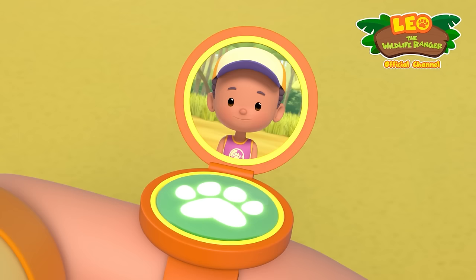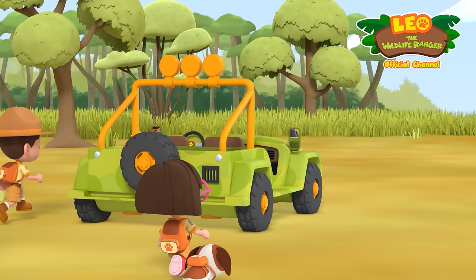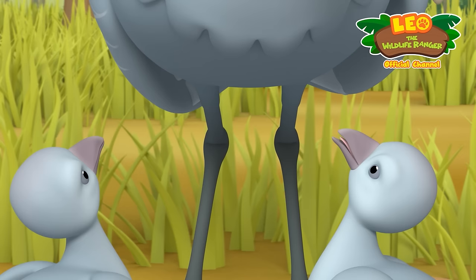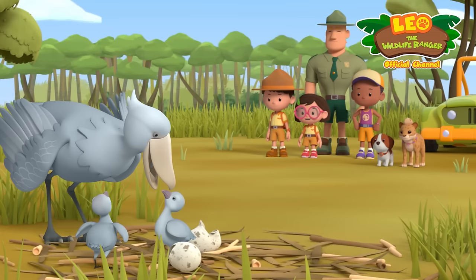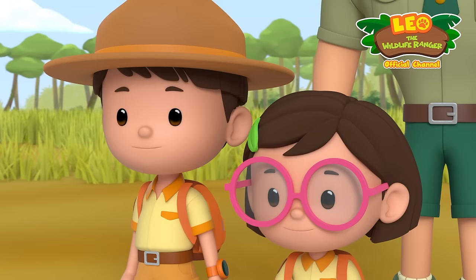What's up, Jane? Come quick. You are going to want to see this. We're on our way back. The shoebill's eggs have hatched. The shoebill isn't that scary after all. What's it doing anyway? It spat its food out and it's feeding it to its chicks. Ew!